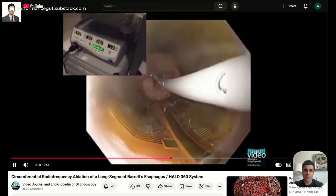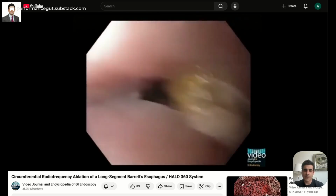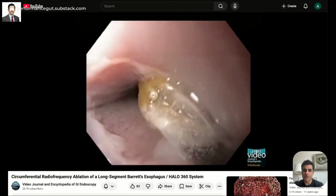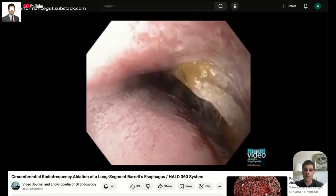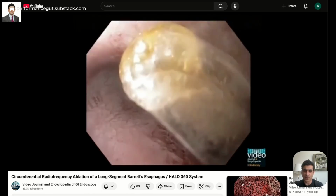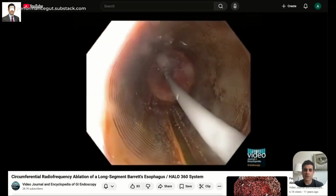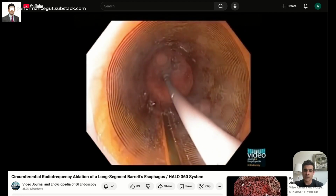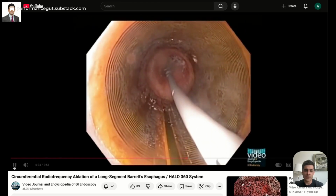The endoscopist here is putting his foot on the pedal so that the ablation is taking place, and then the balloon automatically deflates, and you can see how that pink mucosa is already starting to look white, and that's the typical appearance for after the Barrett's tissue has been ablated. So now the catheter is being advanced more into the distal esophagus to get the next segment of Barrett's esophagus. It's going back up, and the ablation is repeated.